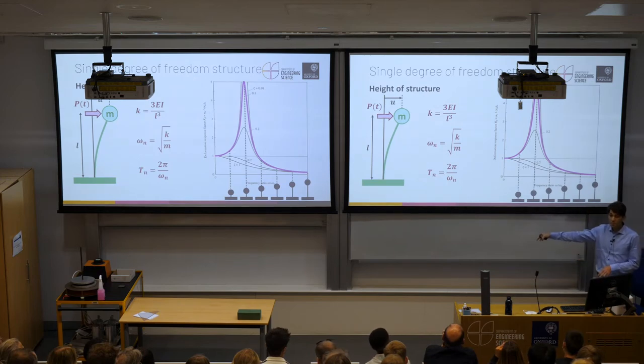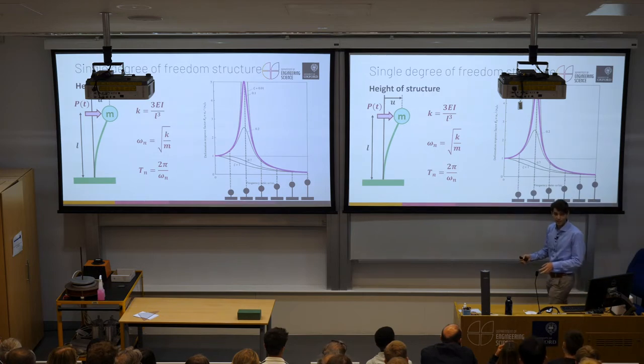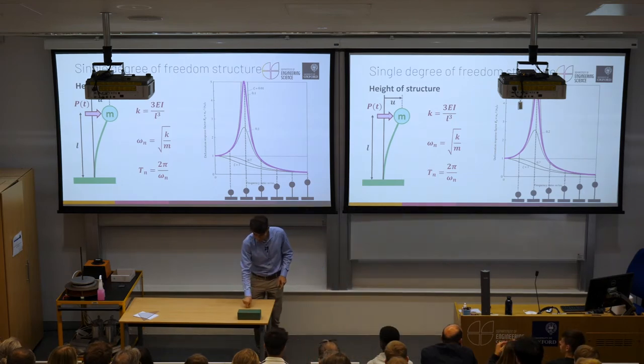So if I have a forcing function, this force that has a certain omega, a very tall oscillator won't displace too much. A very short oscillator won't displace too much. But whatever oscillator happens to be here will displace very significantly. Right? So let's try it out with my very homemade experiment.